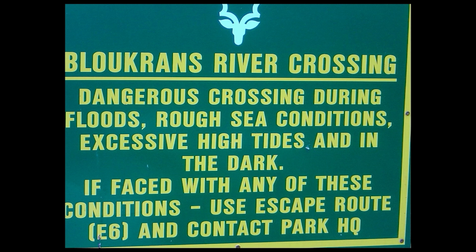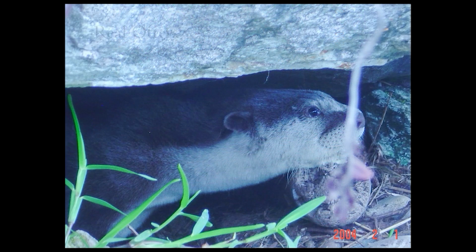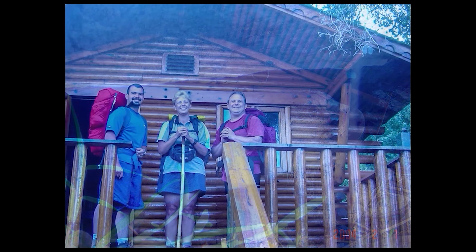Crossing the Blaukrans River was a mission on its own. The river was high and we had to swim. Everybody except Toby. He found this shallow area a little upstream and walked through.